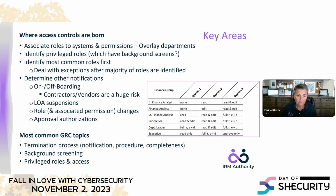All right, HR. This looks like a really simple graph, and it actually is if you do it the right way. Your roles, your logical and your physical access must be aligned to roles. I'm going to say it again. It should not be aligned to a person, not Susie, not Bob, not Phil. It needs to be assigned to a role.